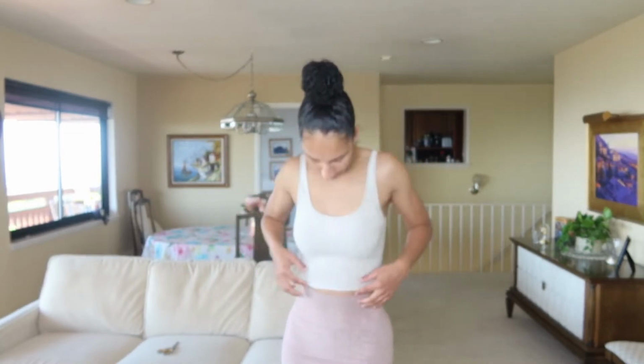It's not me. I don't like it. I feel like it'll be really cute on somebody else, but no. I might keep the top though. It's really cute and comfortable, but I don't know.